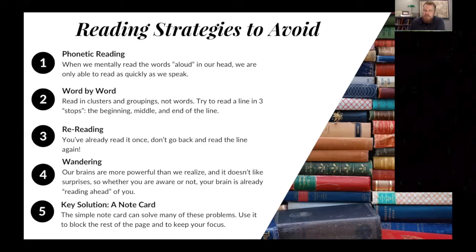But if you're a person who tends to reread, and that's your bigger struggle, then you can just flip the note card and do the opposite. You put the note card above the line that you're reading, and after you read that line, you move the note card down and you block out that. And that keeps you from going back to the lines that you've already covered. So I'm going to talk a little bit more about the note card method with our next step.